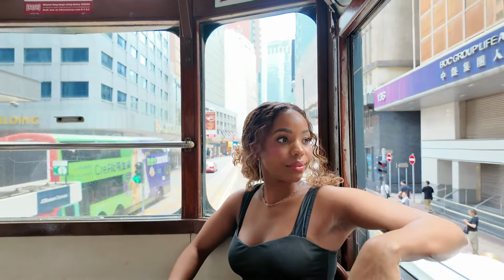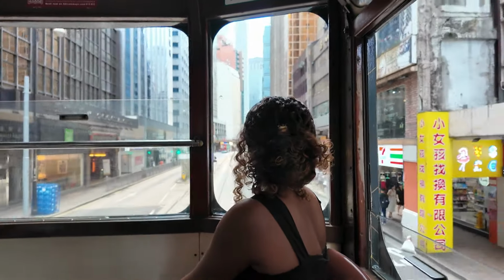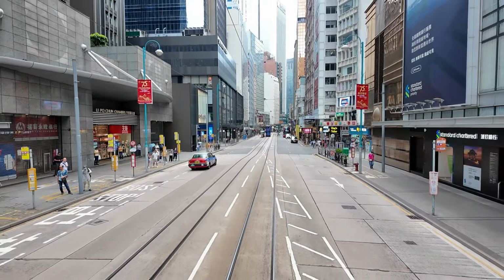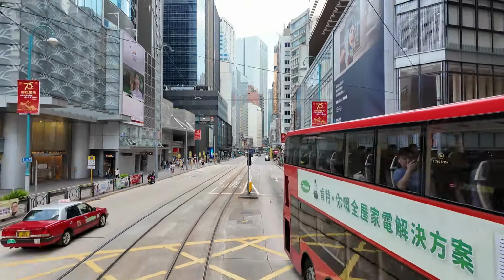The tram, or the Ding Ding, is one of my favorite ways to get around town. It's much slower and has much more limited routes than the MTR, but it's way more charming. And for only 3 Hong Kong dollars a ride, you can't beat the price. One tip: on the MTR and buses you pay when you get on, but on the tram you pay when you get off.